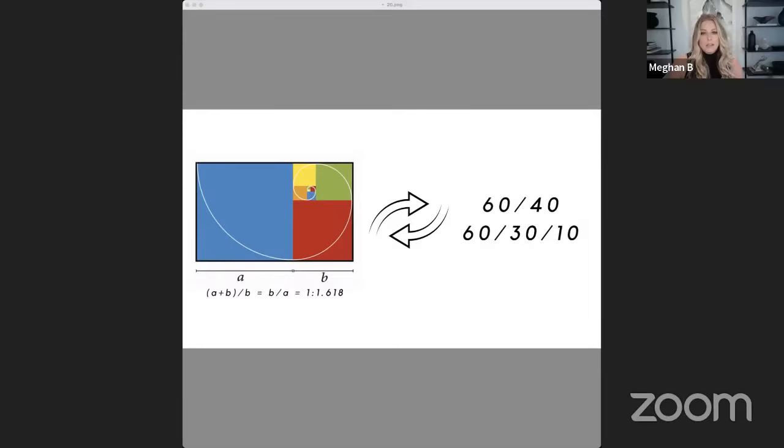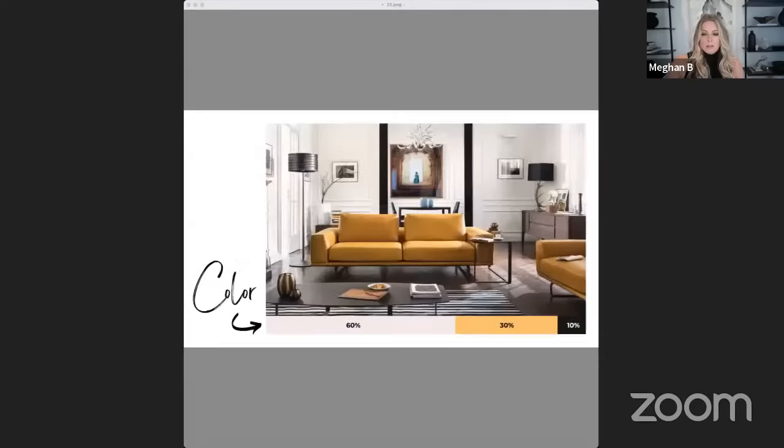Let's start with color. Now, for example, in a two-color room scheme, the dominant color will cover around 60% of the surfaces, while the complementing secondary accent color will cover around 40%. You can, of course, break this down even further so that 60% is the dominant color, 30% is the secondary color, and then 10% the tertiary. Color is a great way to get started with this theory. So you choose your three tones and split them into these ratios.